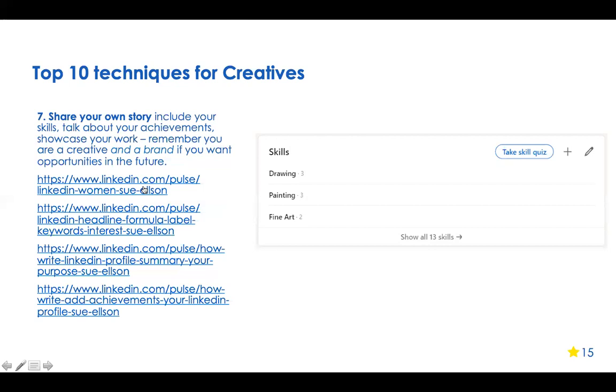The next one is my headline formula. And my headline formula, which is what you write just under your name on your LinkedIn profile, is your label. So I've decided to be called an independent LinkedIn specialist, so people can remember that's what I do, because that's what I get most of my work from. Then I put keywords in, and then I put something in about me personally. I've got the three-step headline formula so that I appear in search results and people can find me. The next one is how to write your profile summary, depending on what your purpose is.